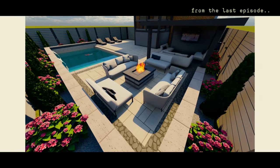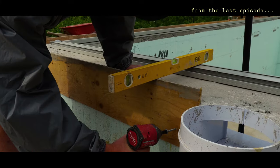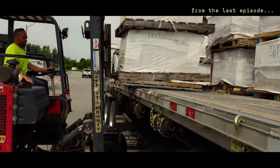Now what we're building behind me is a cabana. It's going to look super dope. They currently have steps on the other side. We are going to move it on this side. A little bit of foreshadowing I had this morning when I was all excited getting ready for hardscape and pavers.